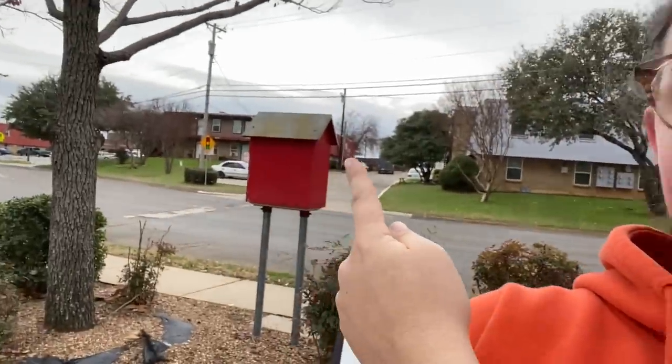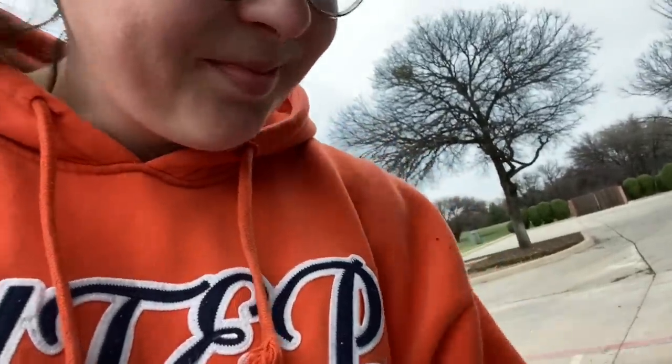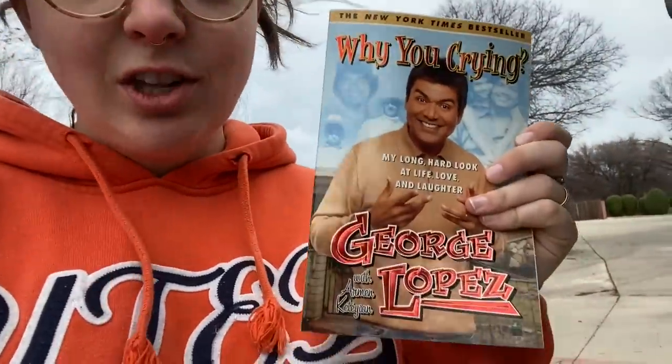Awesome. I was driving out of that apartment complex and I saw there's a little free library right there. I still have a ton of books in the back of my car, so I am gonna put some in it because I have nothing else to do with them. I don't know which ones to put in it. Okay, we'll put George Lopez in it, because I'm only putting ones in that I found from the actual bookstore. The other books that I found at that home, I wouldn't want to put in without cleaning them up.